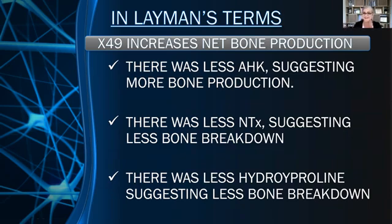Obviously, we talked about exercise. We talked about food. Nutrition is important, but it's also important using the X39 as well because of what we found in our clinical studies to help increase that bone density and reduce the amount of bone loss in layman's terms.